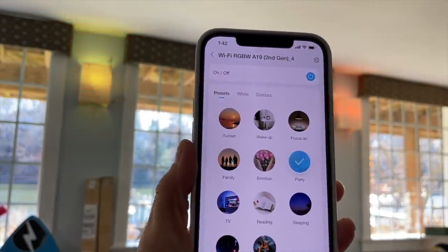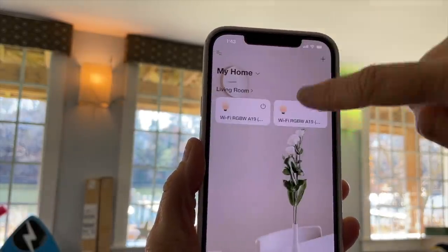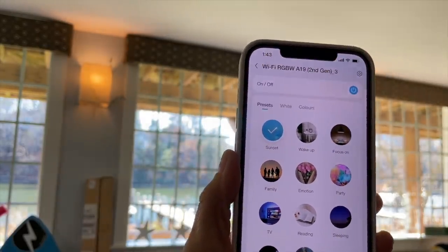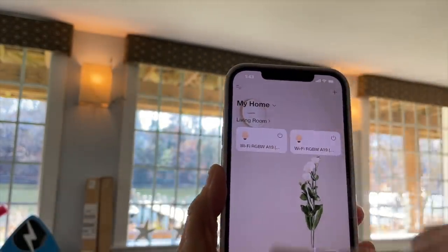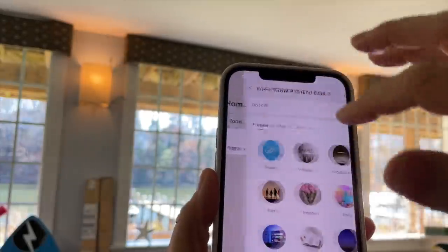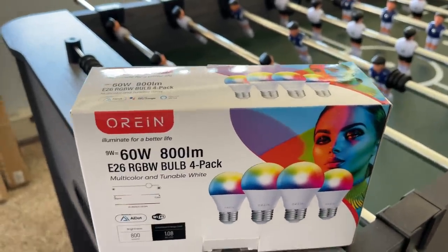Okay, now let's say I want it to go to sunset because it's sort of the evening and I want it to be nice and mellow. So now look at that. Now the colors are like sunset. Isn't that beautiful? Isn't that cool? Anyway, this is a totally fun thing to do. You can control it through your app and change it the way you want. So I'm gonna put it back to red and green because that's what I want it to be right now because we're decorating for Christmas. They can also go from white to a cool white to a warm white.